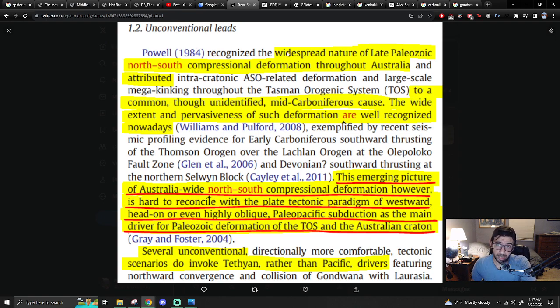Unconventional leads. Powell recognized the widespread nature of late Paleozoic north-south compressional deformation throughout Australia and attributed intercratonic ASO-related deformation and large-scale mega-kinking throughout the Tasman orogenic system to a common, though undefined, mid-Carboniferous cause. The wide extent and pervasiveness of such deformation are well recognized nowadays, exemplified by recent seismic profiling, evidence for early Carboniferous southward thrusting of the Thompson orogeny origin over the Lachlan origin at the Olipoloko fault zone, and Devonian southward thrusting at the northern Selwyn block.